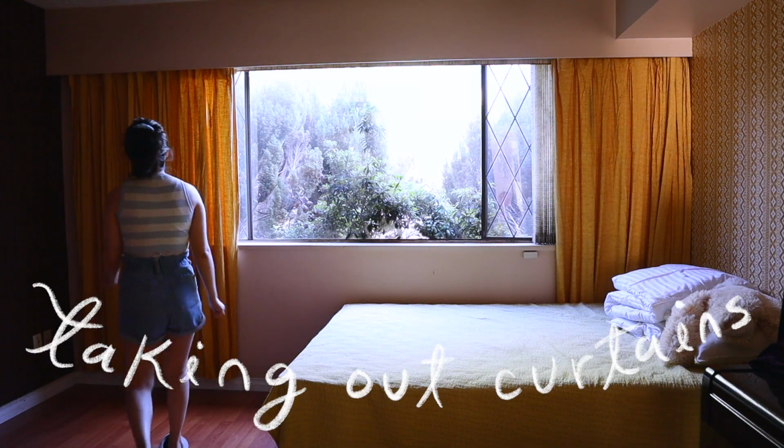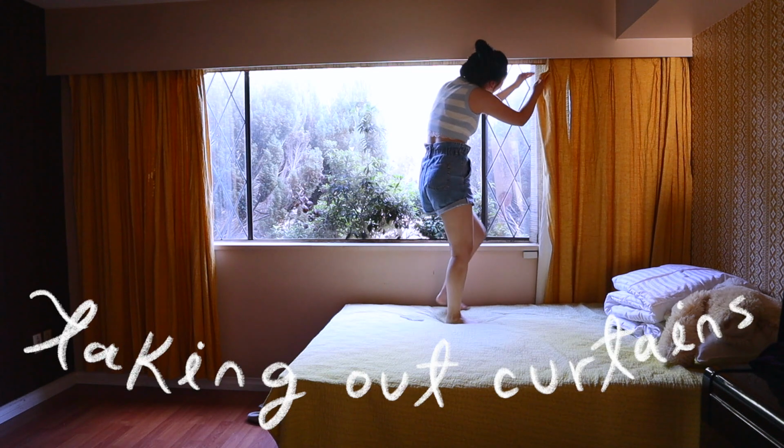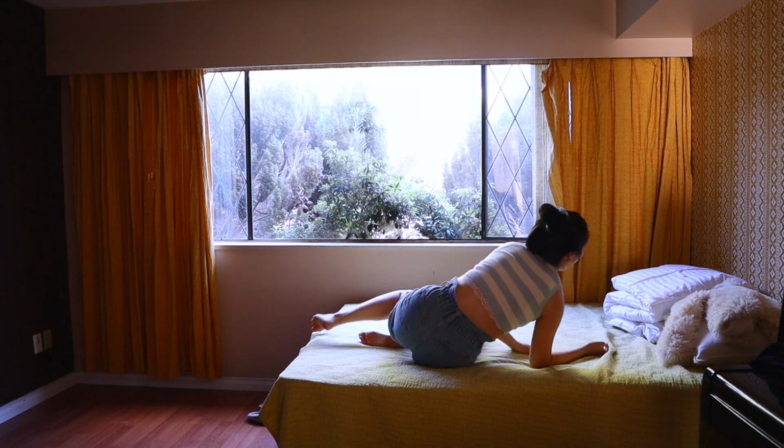Step 1. Take down the curtains. Step 2. Find a family of bugs infested up there. Step 3. Scream in whistle tones that only Ariana Grande herself could imagine doing. No!